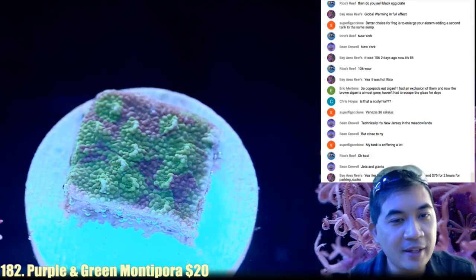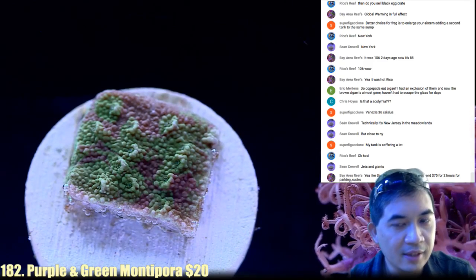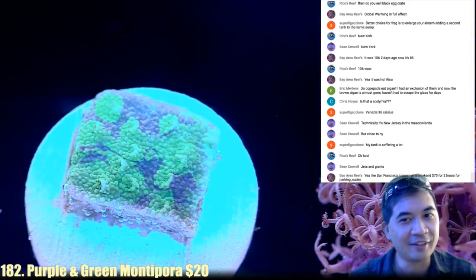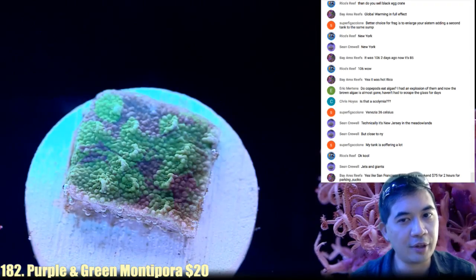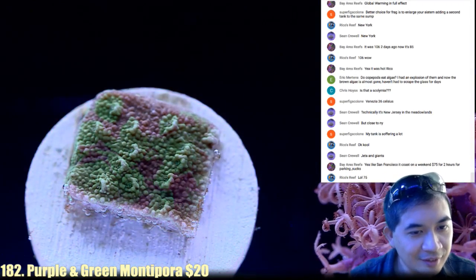So this thing here might not look like a lot. Trust me when I say it's amazing. It looks like it's camouflage, and it's a plating Montipora that grows the plates like a cup pointed up. So this is just a small frag of it, unfortunately.